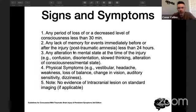Now, when we look at the signs and symptoms of concussion, there are many. This is again taken from the guidelines from Mild Traumatic Brain Injury, 3rd edition. So if we just look at a few here, signs and symptoms: any period of loss or decrease in level of consciousness that's less than 30 minutes, any lack of memory for events immediately before or after the injury. This is known as post-traumatic amnesia, and this can last up to 24 hours in a mild traumatic brain injury. And then any alteration in mental state at the time of injury, which is usually characterized as confusion or disorientation. And then there can be a host of physical symptoms, which we'll discuss, I believe, in the next slide, including vestibular symptoms, headache, weakness, etc.